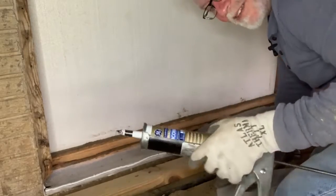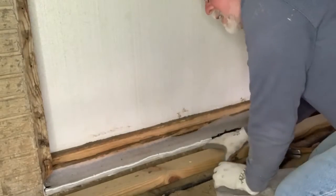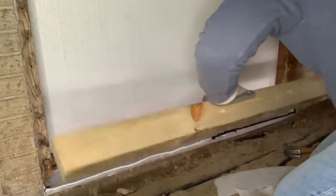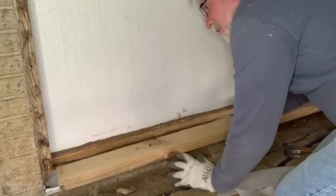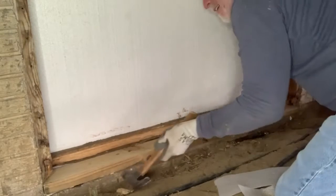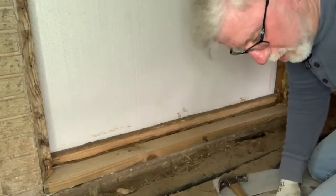This black stuff is the same stuff, just a different color. I was using it on a different project. All right, let's see if I can get it in there without squishing it all over the place. All right, that looks good. Let's get a few screws in.